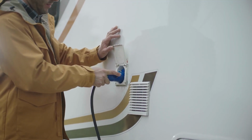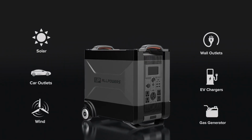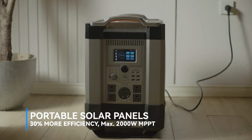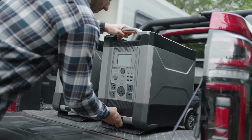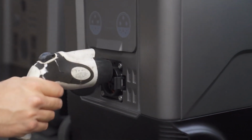Equipped with 30-amp AC output for RV and motorhome. Choose from multiple methods to benefit from the fast charging anytime or anywhere. Portable solar panels provide fast and steady charging. Combined with a wall outlet, you can recharge Monster Pro to full in as little as under 1.5 hours. You can charge from EV charging station. Increase mileage in your electric vehicle or RV.